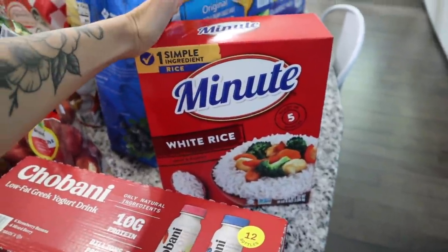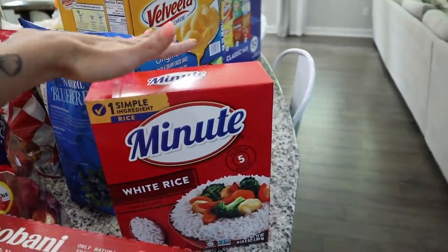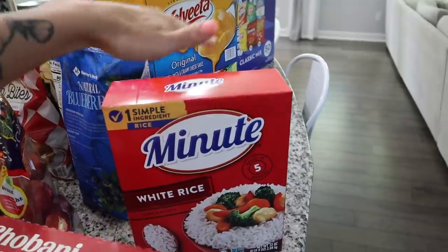Got a big box of white rice. Now, usually we're not huge white rice people, but we were trying to find a big brown rice box, and we couldn't find it. So we just settled for this instead. And we're gonna use it for the fried rice tonight.